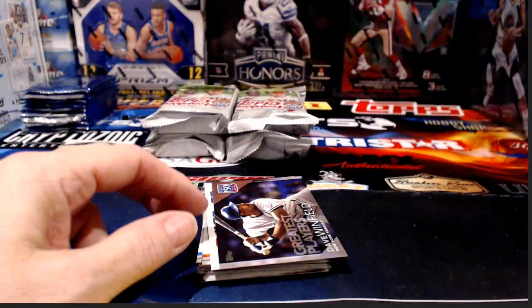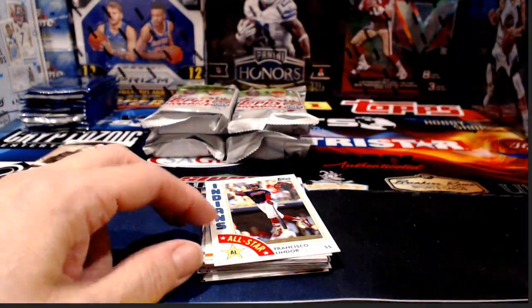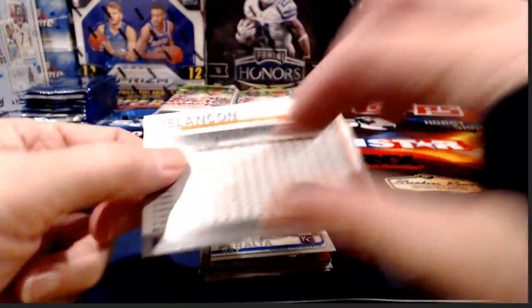To 2019, Avisail Garcia for the Diamondbacks. For the Yankees, Greg Bird. Dave Winfield, Yankees. The Indians and Francisco Lindor.